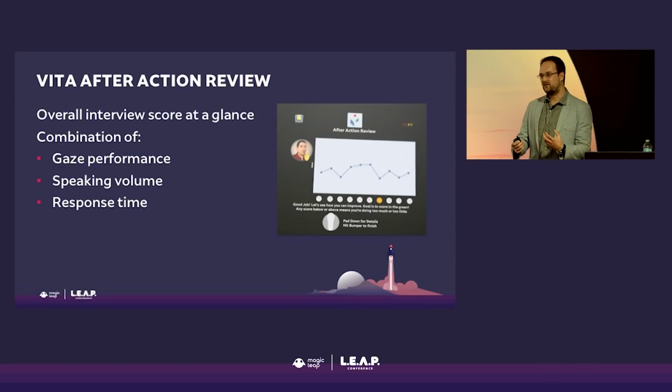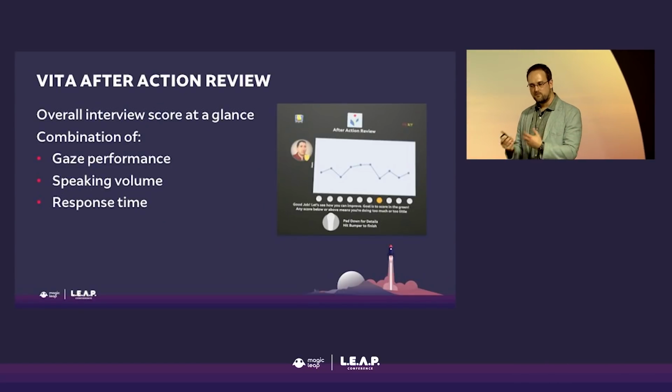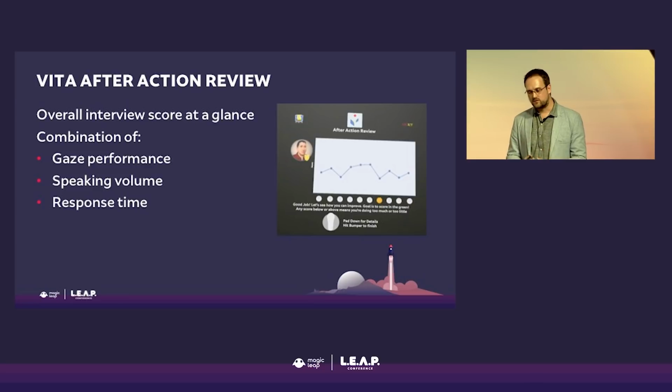So this is compelling, and interesting to do. But the other phase that we added is the after-action review, which allows us to use the sensors on the Magic Leap 1 to provide feedback. We start off with the user seeing an overall graph of how they did during the interview. This is a score of 1 to 10, a general indication of how well the person did. We combine a couple of metrics, in particular gaze, speaking volume, and how quickly you answer a certain question.